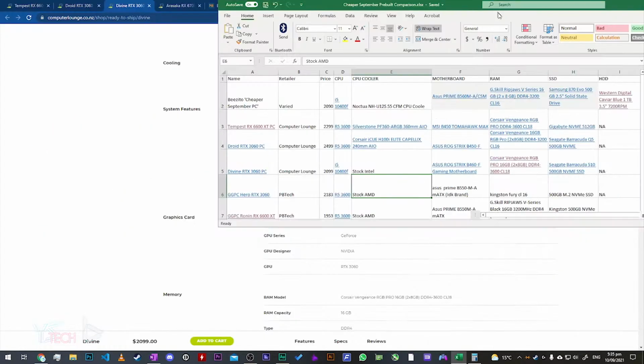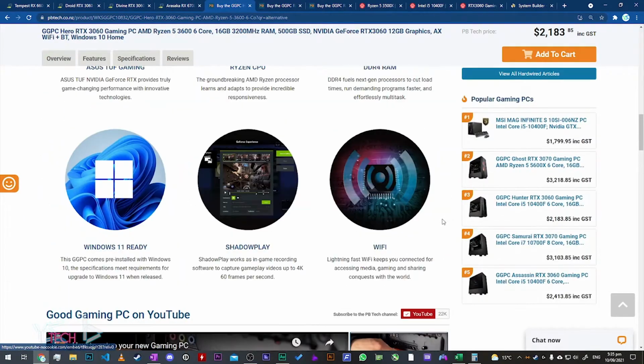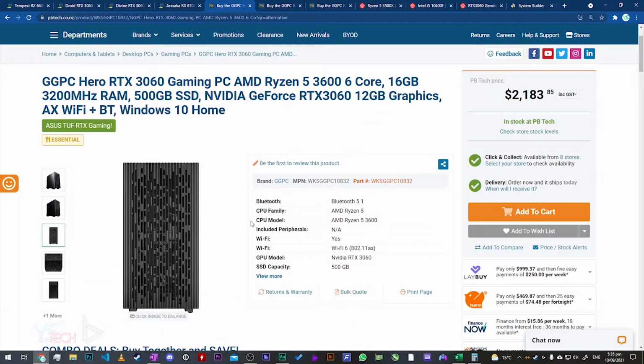Let's go on to PBTech now. So PBTech has their good game PC, and they're okay. They're not actually too bad. This one is the Hero one, RTX 3060, and it comes with a Ryzen 5 3600, and all of their builds for some reason have stock coolers, which is alright. The Wraith Stealth that they put in is not that great with the Ryzen 5 3600 from what I've seen from friends' computers, but it's not that bad.